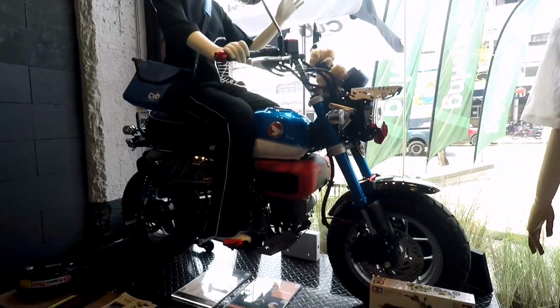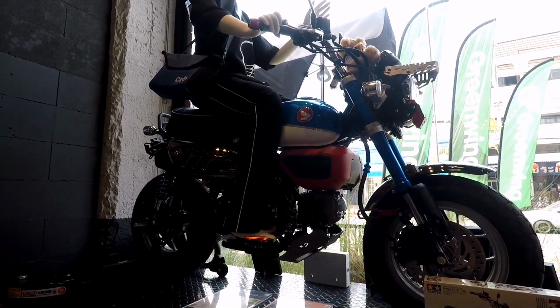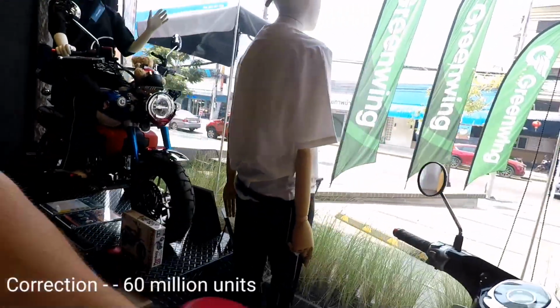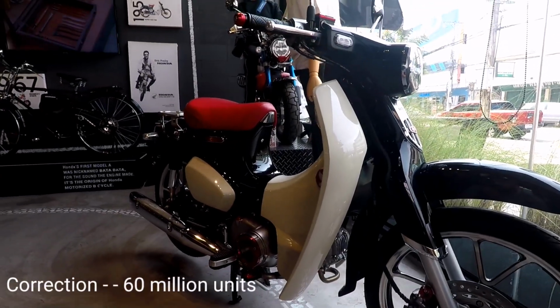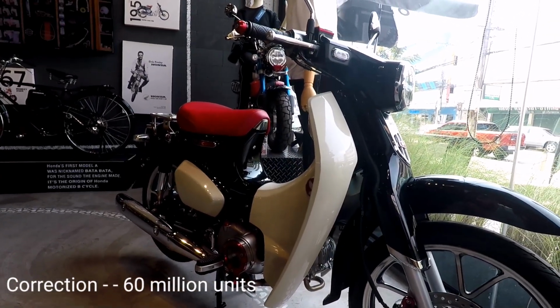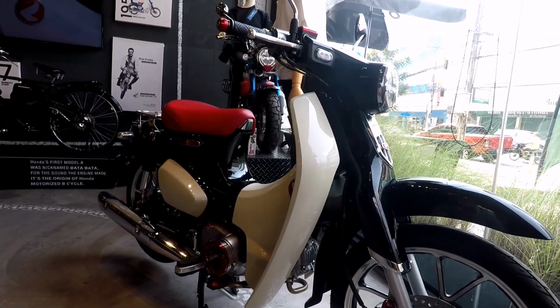We're having it now at the Cub House, which is a super cool concept by Honda. I don't think they do it in the West, but here in Asia, when they relaunched the Monkey, this bike right here, which they've been doing for a very long time, I think since the 50s, and the Street Cub, which is the most sold bike in history. I think they sold over 80 million units. This is the newest version, very modern and whatnot.